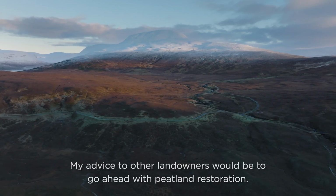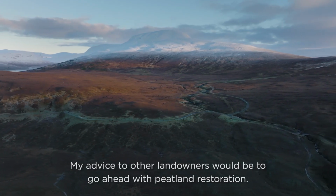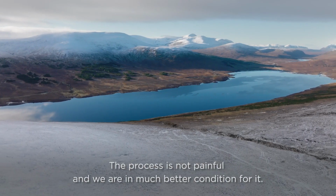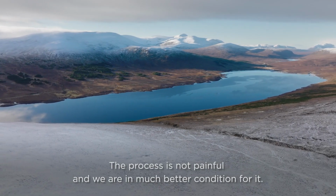My advice to other landowners would be to go ahead with peatland restoration. There's huge support available, both financial and in advice from NatureScot. The process is not painful, and we are in much better condition for it.